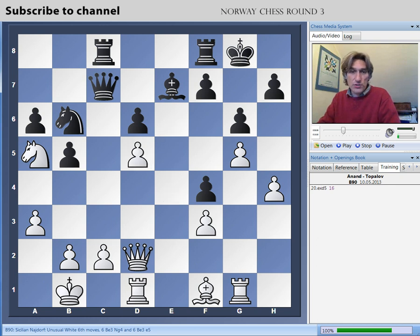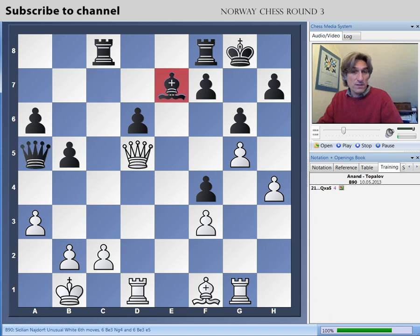This has to be exchanged off. Now there's a little tactical trick from Topalov. He took on d5 because the queen hits the knight, and after queen takes knight. Well, let's take stock of this position. It's settled to some extent. Topalov has won a pawn, but white's queen stands very well in the centre of the board. So it's still rather double-edged.